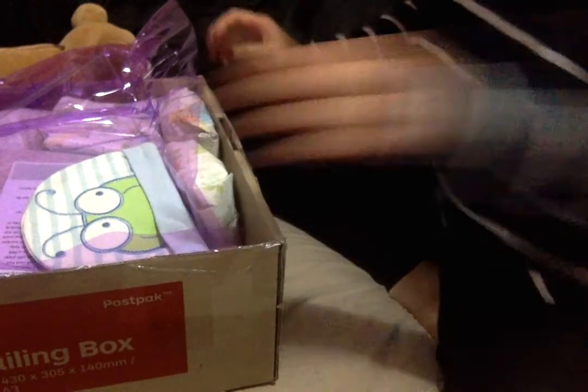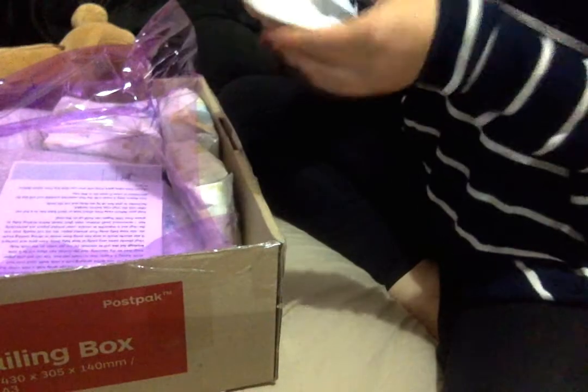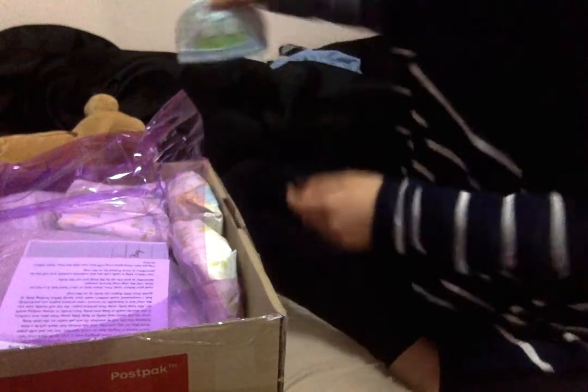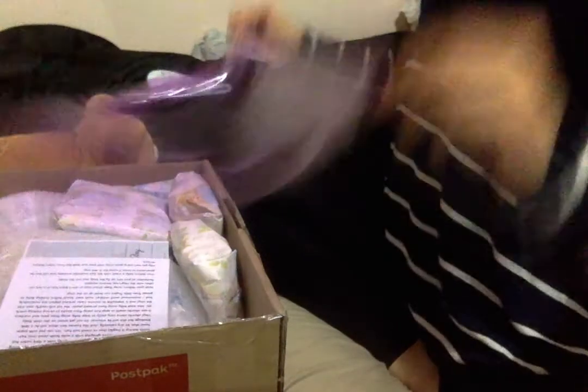Okay, so. This will give it away. It's a little hat. It's blue, so it's a boy. There you go. Put it here. Oh, beautiful. Okay.